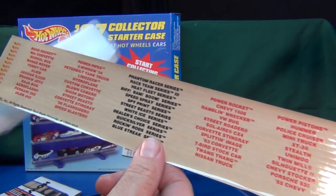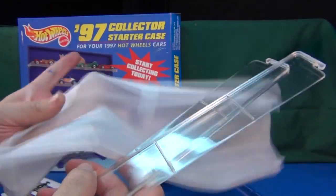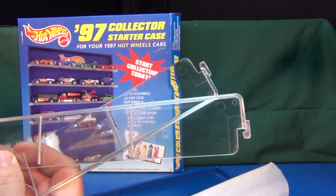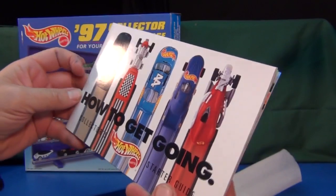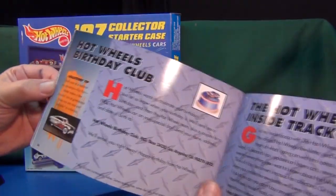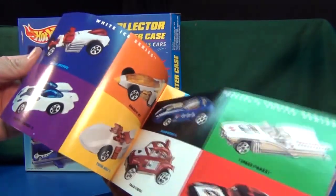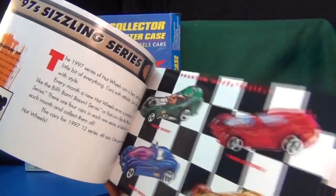So it got two sticker sheets. And then the shelves are wrapped in styrofoam. I guess that's what you call that. Pretty neat. Got little clips to stick it on the shelves. And then it comes with this How to Get Going Collector's Starter Guide. Pretty cool. Let's see what we got in here. I might show this at the end of the video if you want to see every page. But let's go ahead and get this put together.